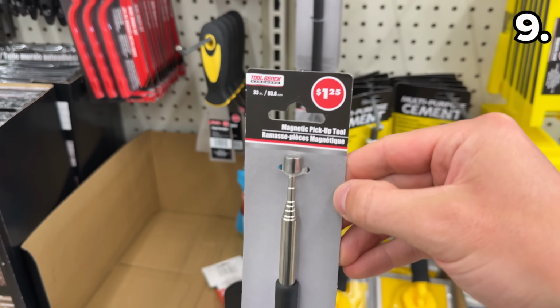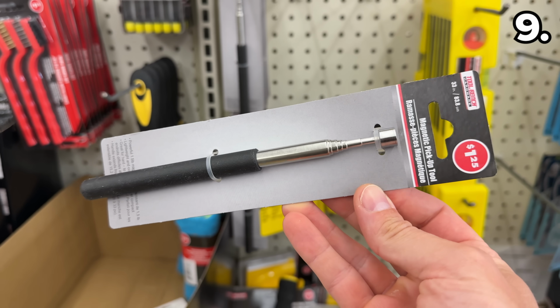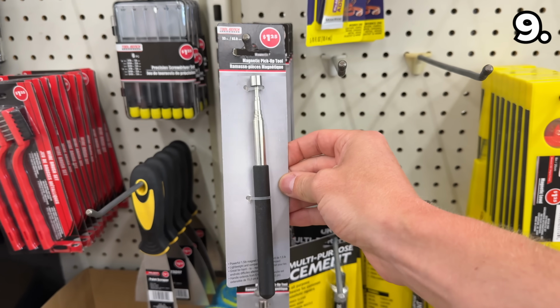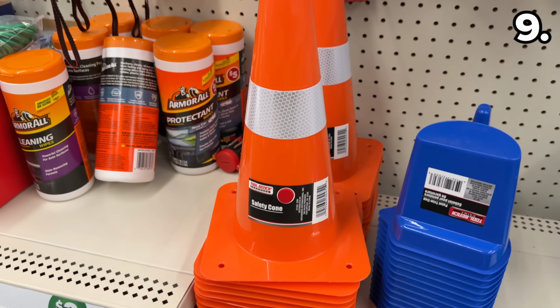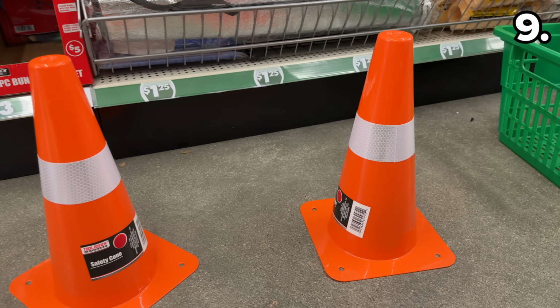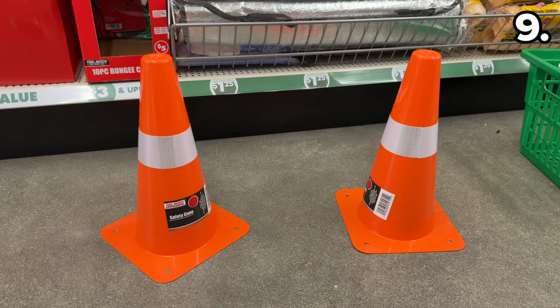The oh-so-handy magnetic pickup tools are also back, a product near and dear to my heart, as I am prone to losing my keys behind a couch or between a car seat. These safety cones are perfectly timed for all the driveway activities taking place this time of year. They are still priced at $1.25, so this may be something you want to consider while they're in stock.